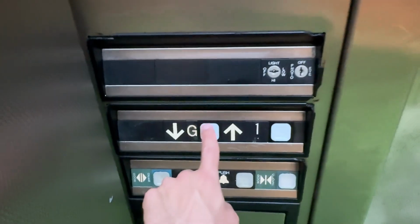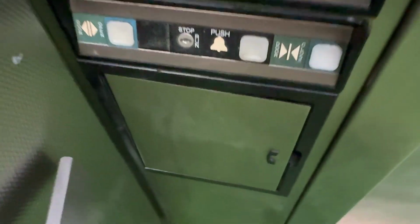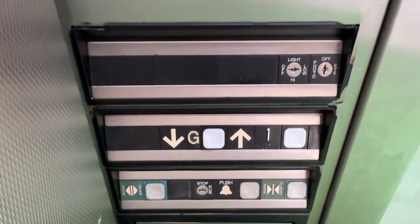The fan is loud enough I can't hear the motor. Lantern has obviously been replaced by ThyssenKrupp. Installed in 1988. Here's your phone. Look at this right here before we leave.